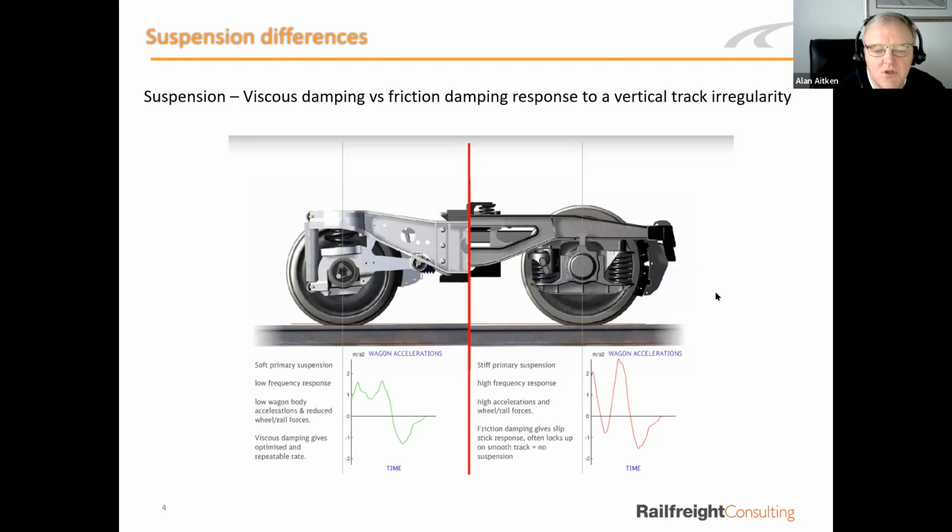The secondary suspension is at the top, where it connects with the wagon body. On our TF25, that is a metal elastic stack, which keys into the vehicle. So it's controlled by the characteristics of the rubber. If you get a lateral movement, the rubber absorbs that. If you get a longitudinal movement, the rubber absorbs it.